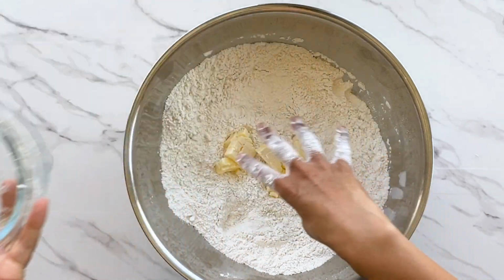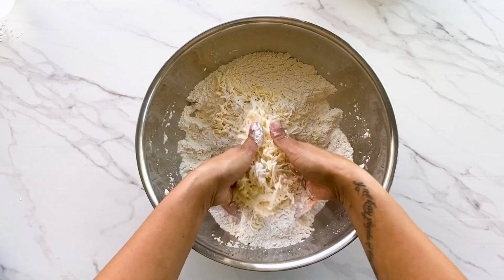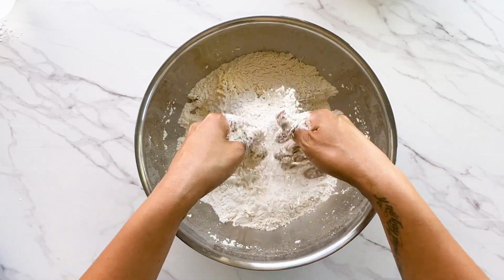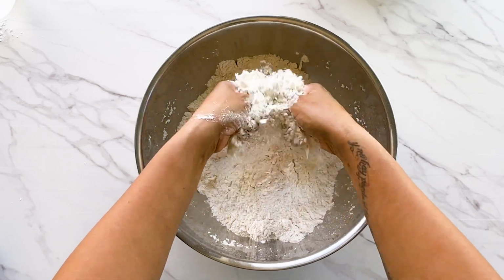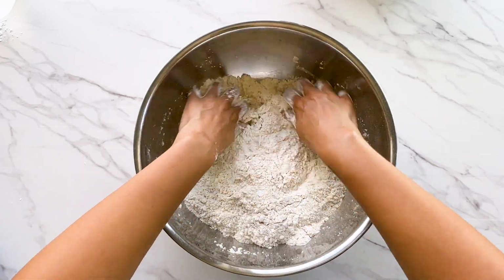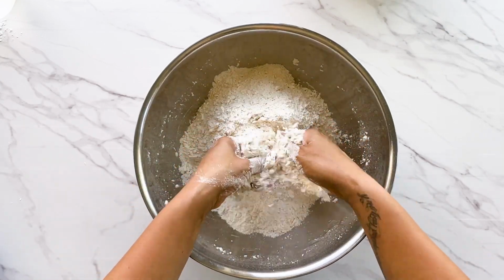You could also, instead of dicing it, shred it, which is something that I prefer because it makes cutting it into the flour a lot easier. This is what I'm doing with my fingers. I'm cutting the fat into the flour so that the flour coats the fat. You want the texture or the consistency to be that of very coarse cornmeal.